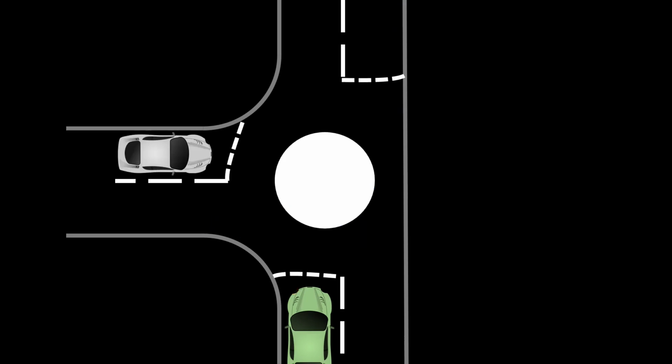Let's bring the white car back. It's on our left, so it should give way to us. But we can help it by signalling left if we are turning left. The white car now knows that we won't be driving across its front, and it can proceed. If we're going ahead, we don't signal, and the white car knows that we will be passing in front of them.